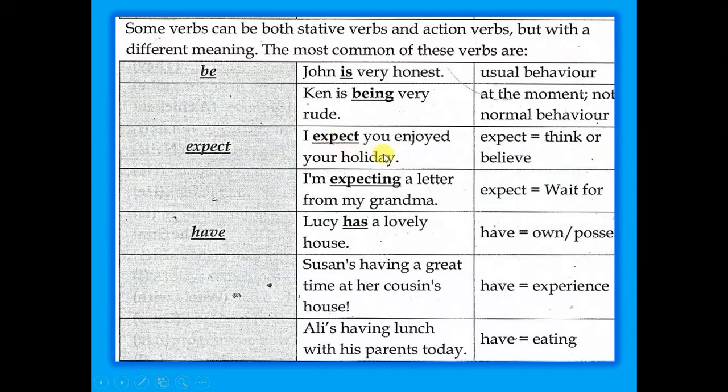I expect you enjoyed your holiday. Expect here means I think. It's a state of mind. It's my belief, so it's present simple. It's stative. I'm expecting a letter from my grandma. So I'm waiting for a letter from her. She will send me a letter. So here it's a temporary situation. Okay, I'm waiting, so it's an action verb.